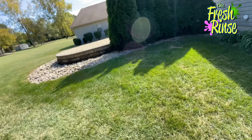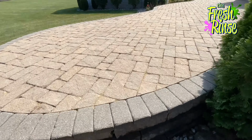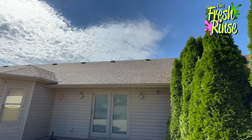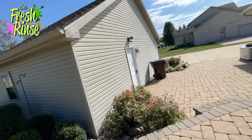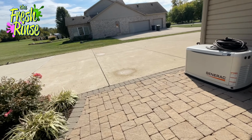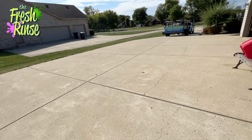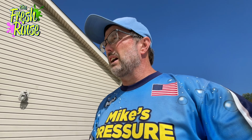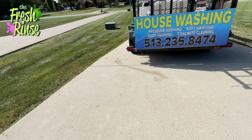Siding came out great. Check this out. Oh my gosh. Put on your sunglasses. Check out that roof. Oh my gosh, look at this driveway. Put on your sunglasses, y'all. Jeepers creepers. All right, let's go look at our clock and see what time it is.